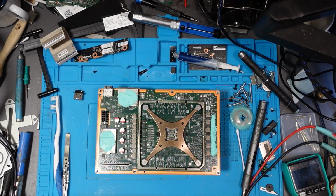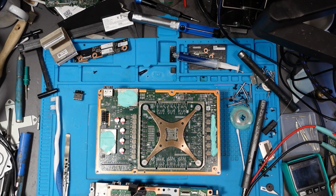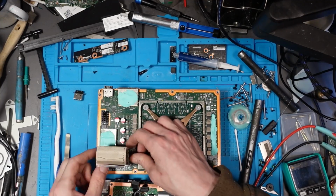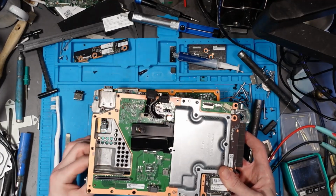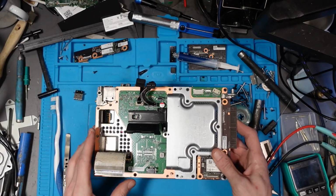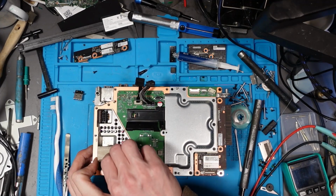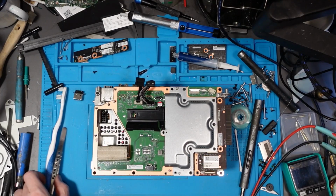Okay, so I need to get this back together enough for testing. So what I need to do is just put everything back together. And I'm going to need to put it back in the housing, but I'm not going to screw it down, because it's just a waste of time if it doesn't work. I'm hoping it works, but it wastes time if it doesn't. Actually, I suppose I could screw it down. It's not that many screws. And it's going to save time if I do see it working.